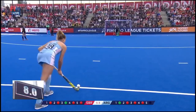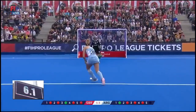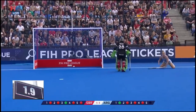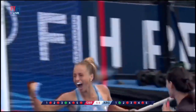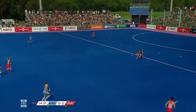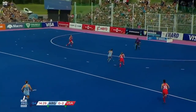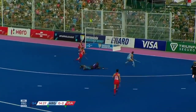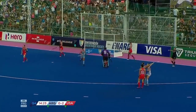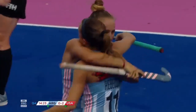Julieta Jankunas can win it for Argentina here. Jankunas into the circle and does just enough. That is a brilliant finish. Oh, get through to action. Now, can she create the shot? That's a little bit of support. Grabs the goalkeeper. Must score. And again, gets one back for Argentina.